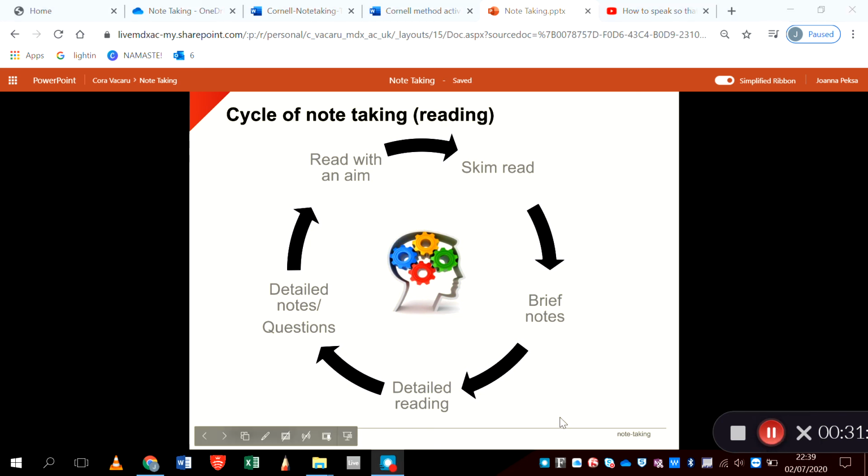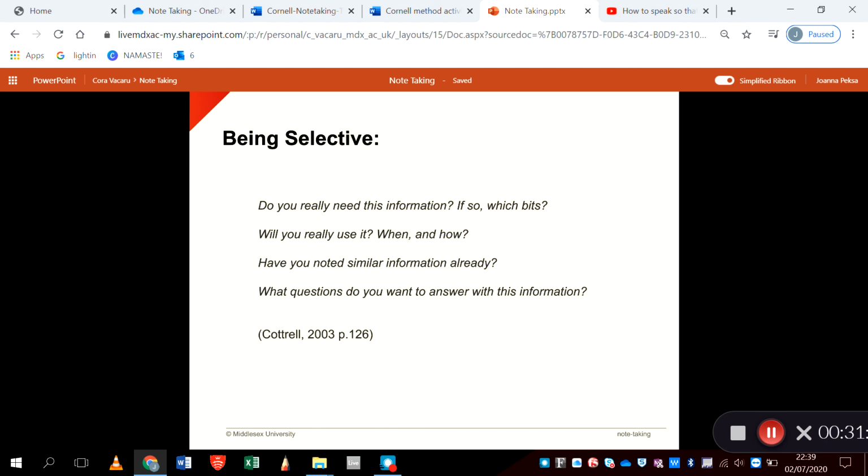And last of all, don't forget that if you want to be a good note taker, you really have to be selective. You have to ask yourself a set of questions. Do you really want this information? Will you use it? Will you need it? When will you use it? How will you use it? Whether it's the introduction, the middle or the end of your assignment.